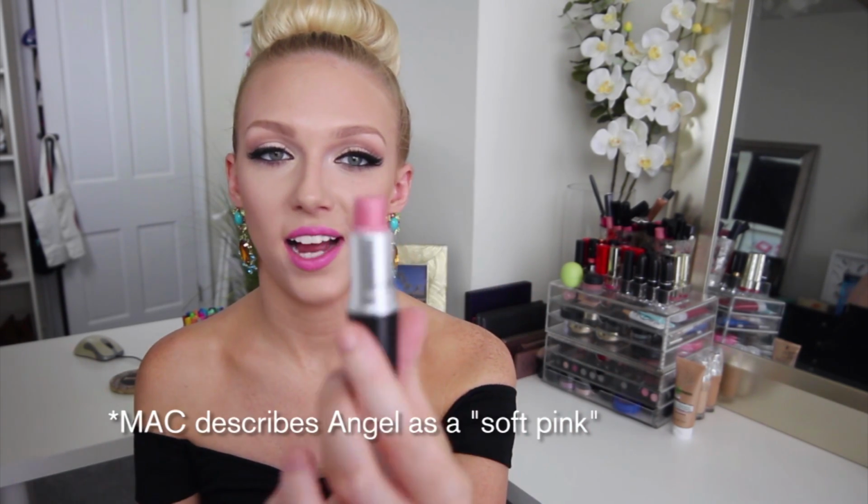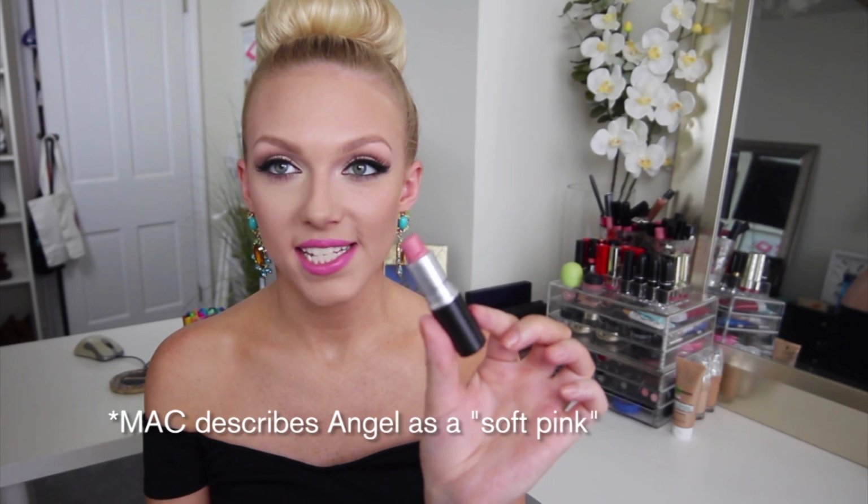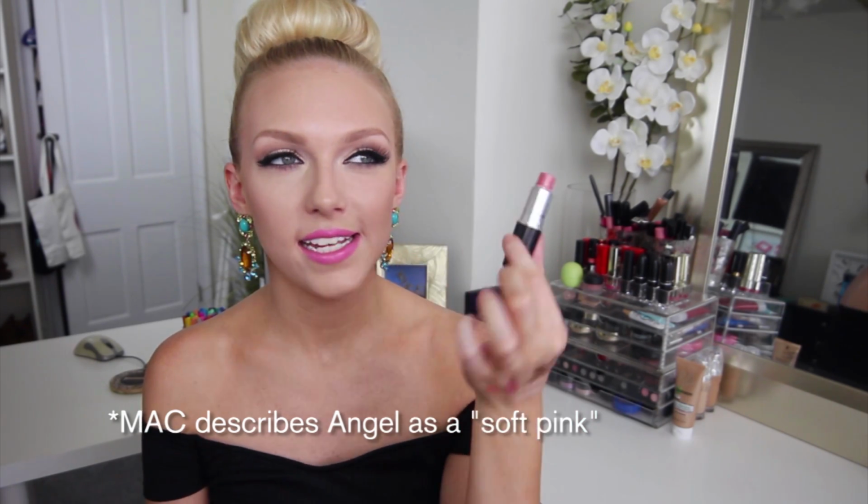But as far as a starter kit, I don't think that you really need to go crazy with colors. I think one brighter pink and one everyday color that goes with everything is a good start for me, or just one basic color that goes with everything. But for me, that one is Angel. Actually, in my last tutorial, this one kind of finally bit the dust, but it is a great color.